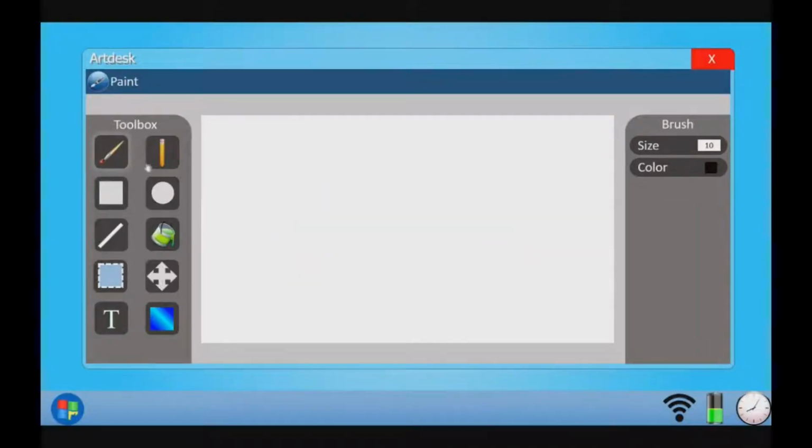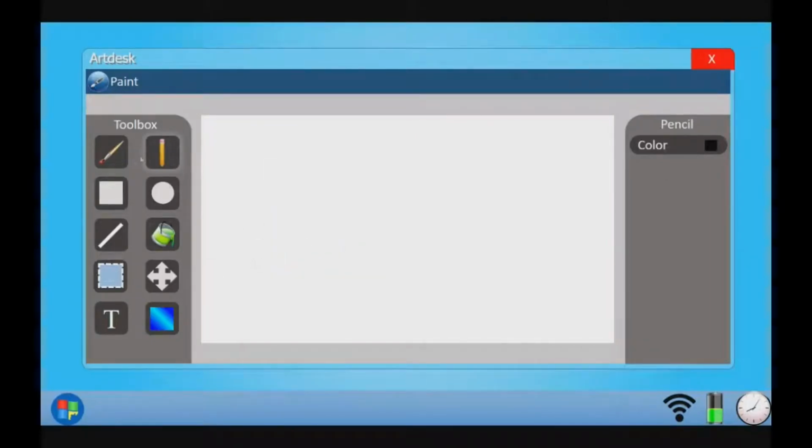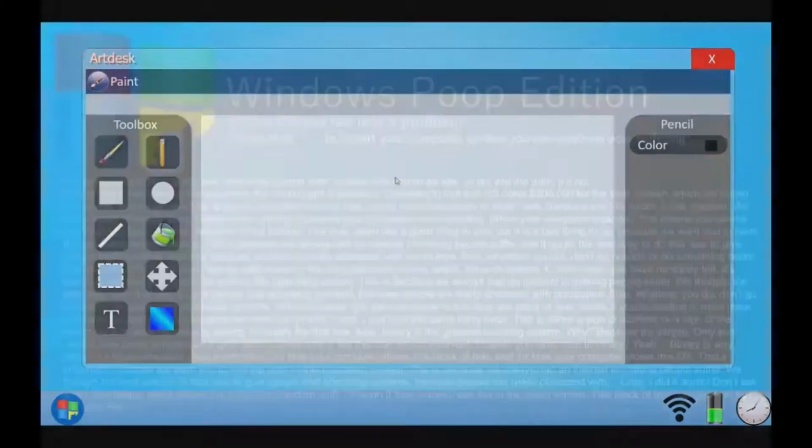Yeah, we're too lazy to implement more than 2 tools for some reason. Yeah, we don't know why we're so lazy to do that. Okay, so you can change your tools here and stuff. Okay, now, yeah, so let's see here. This is fun to do. Let's actually draw. And what the?